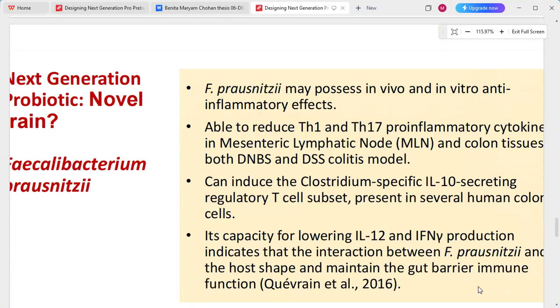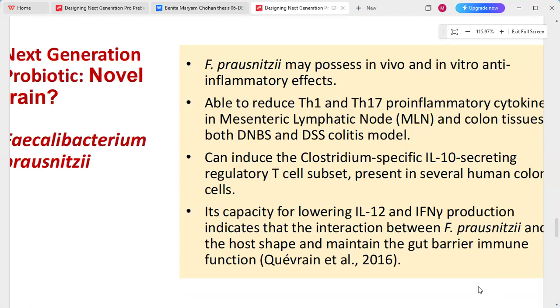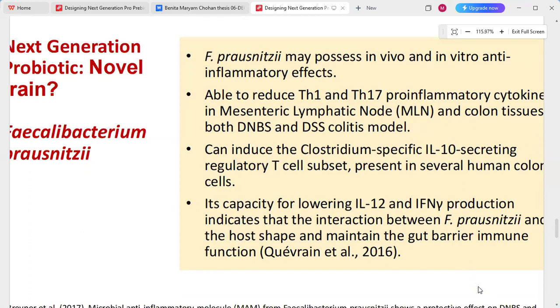Next, next generation probiotic is Faecalibacterium prausnitzii, another important one. And the role of prausnitzii was studied in vivo as well as in vitro. And specifically, it is involved in reducing inflammation. So it's able to reduce the number and activity of the T helper 1 and T helper 17 cells that we know produce pro-inflammatory cytokines. And how do they do that? By producing interleukin 10 secreting cells. So this means that Faecalibacterium prausnitzii is basically focused on immunomodulation or enhancing the immune responses and reducing inflammation, right?